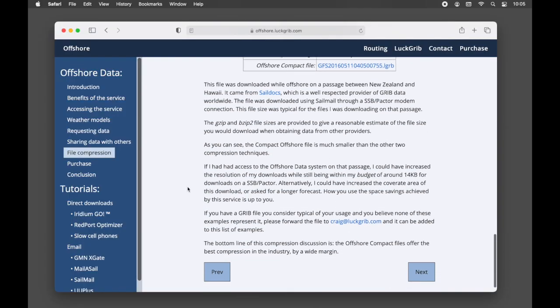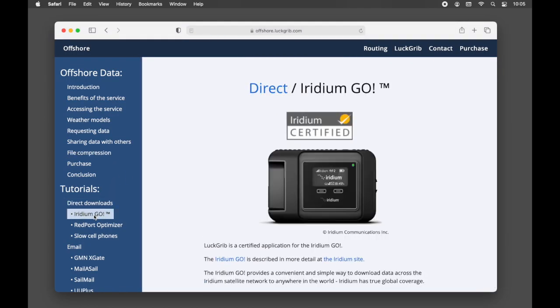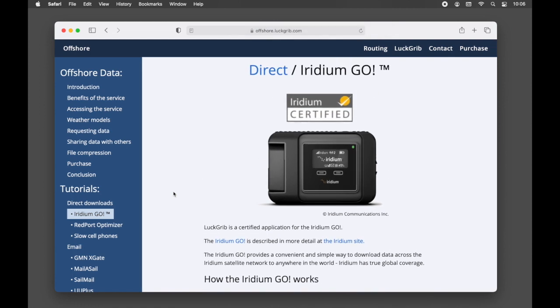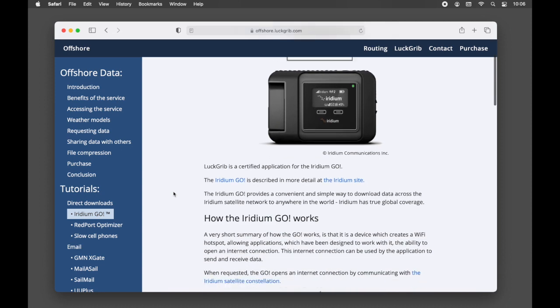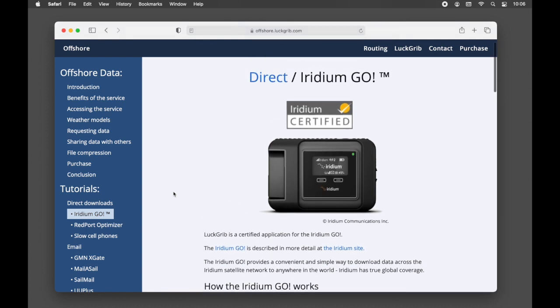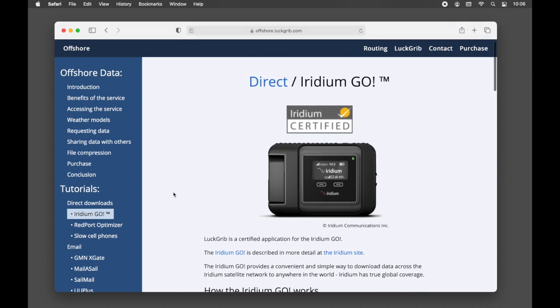Having said all that, you can access the system in a variety of ways. The Iridium GO is a very popular device these days. It's nice because you can sign up for an unlimited data plan. So people are using this device to regularly download files which are between 50 and 100 kilobytes, which is small by the standards of high-speed internet. But when you're offshore at sea, that's a pretty large file. And with the compression being offered by the offshore data system, you can pack a lot of data into that size file. So that's the Iridium Go.